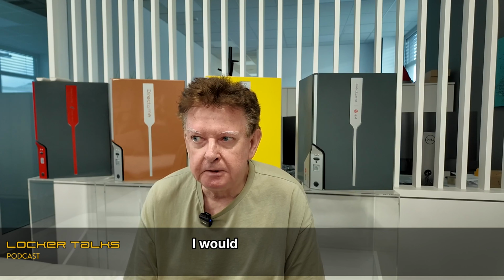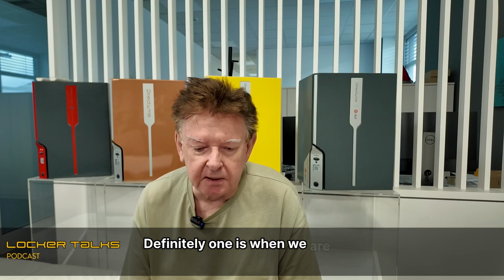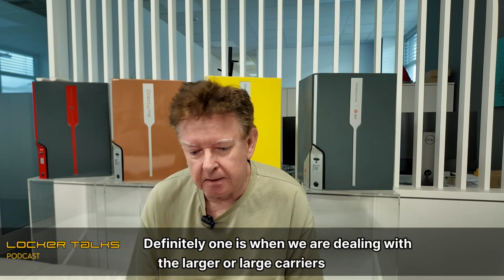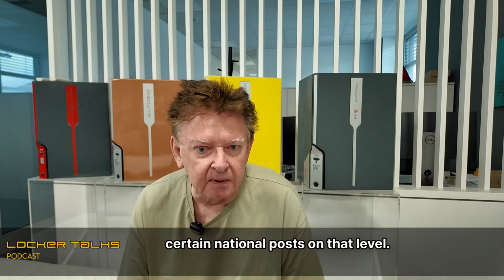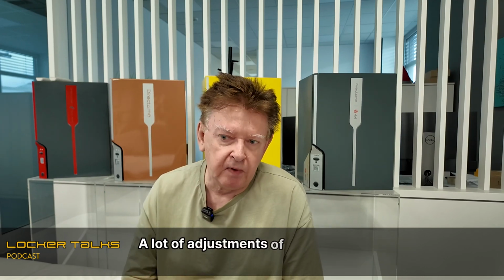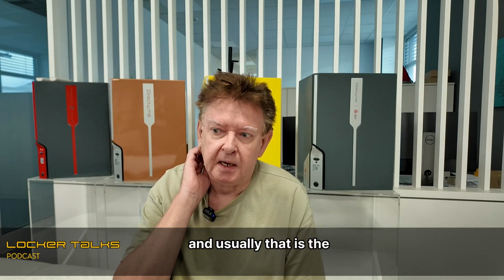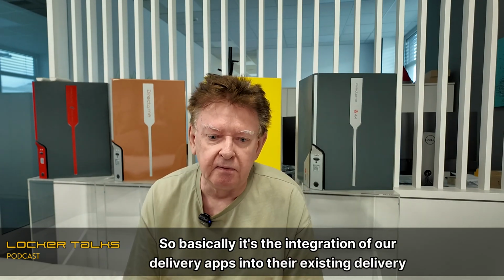I would say there are two different approaches. Definitely one is when we're dealing with the larger or large carriers like DPD or sort of national post on that level. The projects there are usually more of us integrating into their existing systems. A lot of adjustments of our software in case they're using some of our software, and usually that is the case. So basically it's the integration of our delivery apps into their existing delivery app.